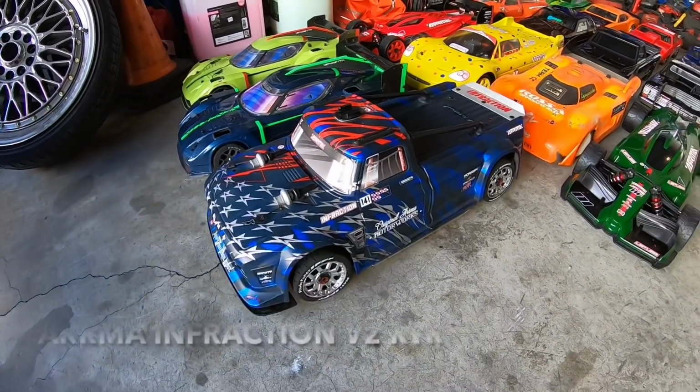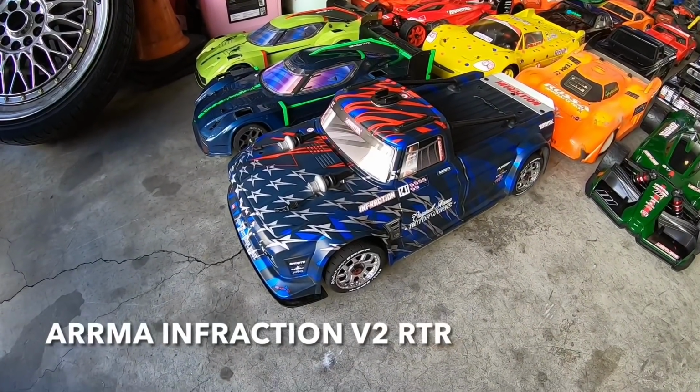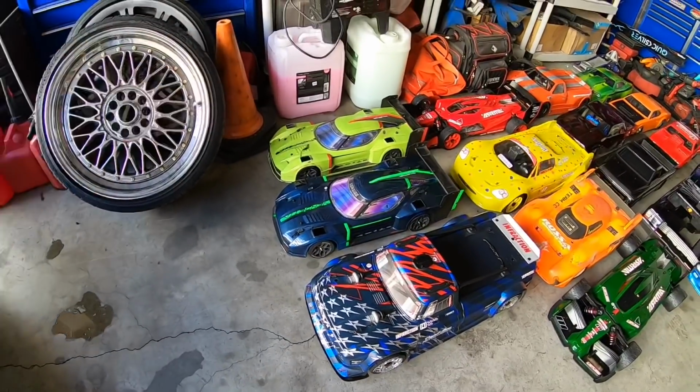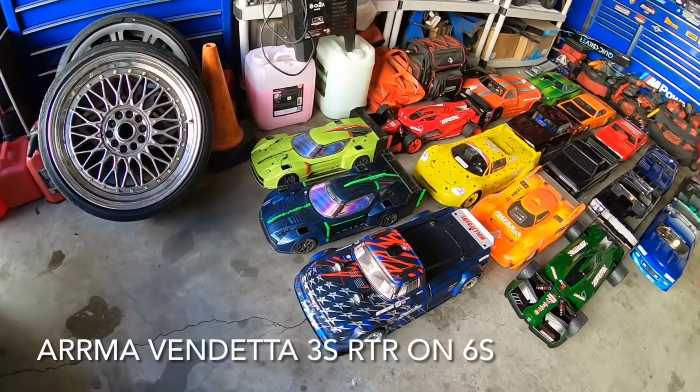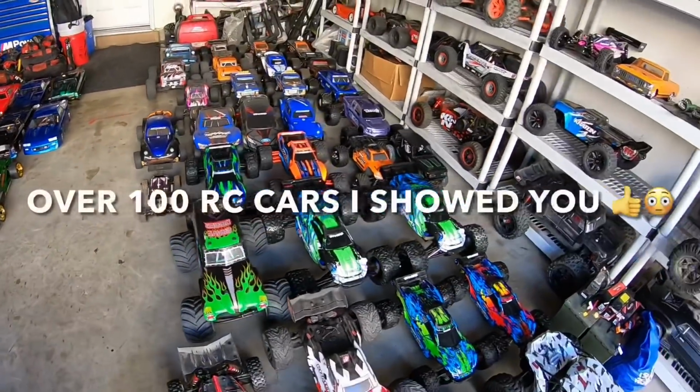There's my V2 Infraction. Love that thing. I bash that thing all the time. And then my Speed Vendettas, 100 mile an hour, both of them. So there we go, guys. That's everything I have out here.